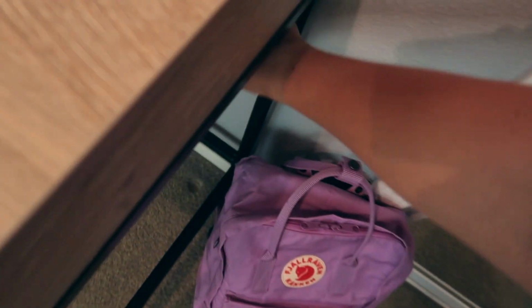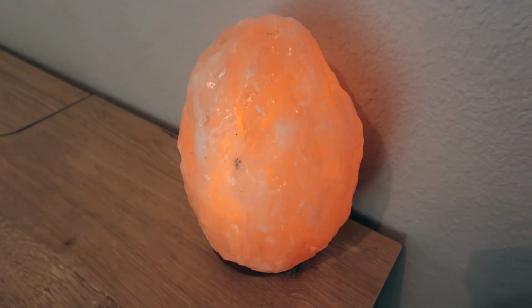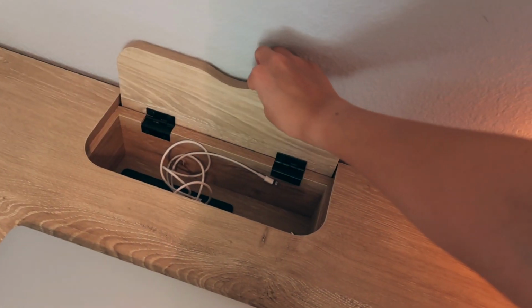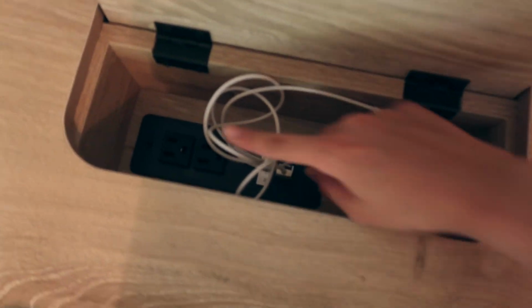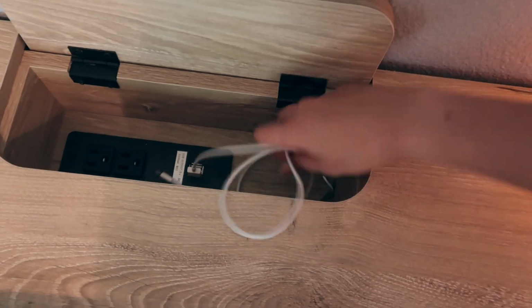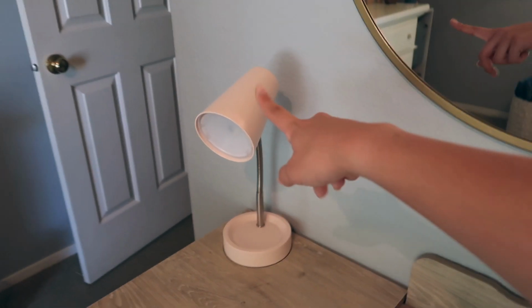Like, oh my gosh. There's also different settings to it, so I can make it brighter or I can make it really low. At night, I like to turn it all the way up. I just think it looks so pretty. And then right here in my desk, I love this. This is so convenient. You open it up and it has like some outlets. It has 2 outlets and then 2 like USB ports. So I just have a charger in here. So that is so convenient. And then I just have this lamp from Target and this mirror from Target.